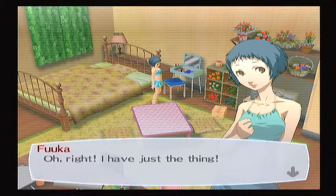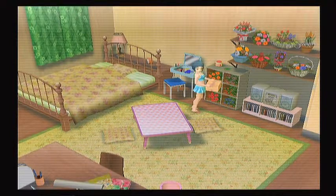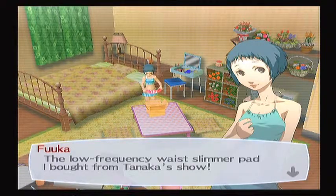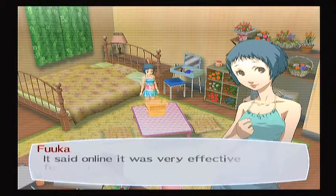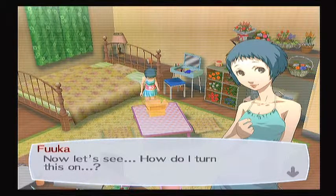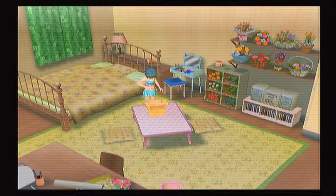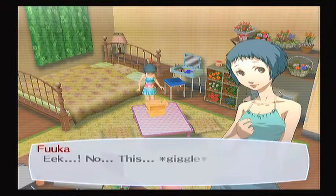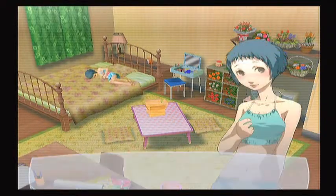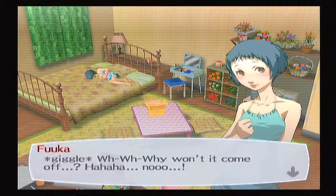Oh, right! I have just the thing! The low-frequency waist-slimmer pad I bought from Tanaka's show. It said online it was very effective for its price, so if it helps even a little before we leave... Now, let's see. How do I turn this on? Oh no! It tickles! Oh! What am I gonna do? Why won't it come off? No!